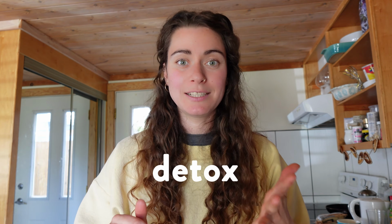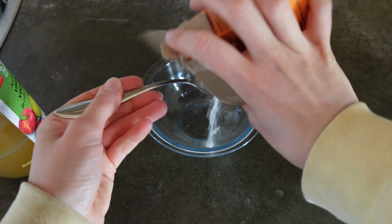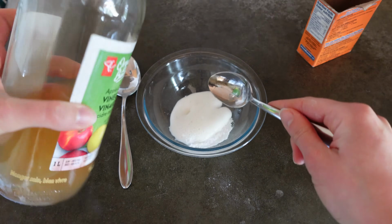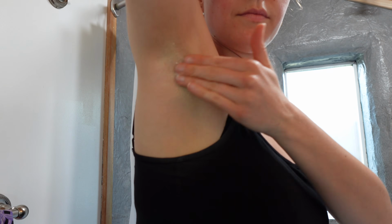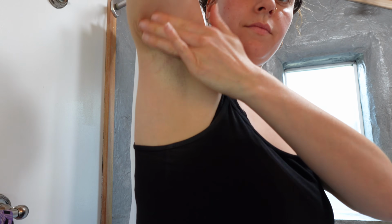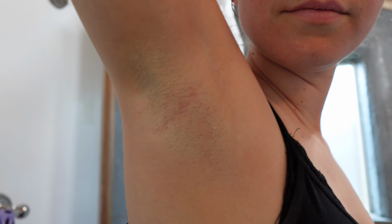One way to stop that or slow it down is to do an armpit detox using simple ingredients that you've got at home. To make the armpit detox, you add 1 tablespoon of baking soda with 1 teaspoon of apple cider vinegar and 1 to 2 teaspoons of water. You apply that to your armpits, wait about 10 to 20 minutes and then rinse it off with warm water and soap. If you've got sensitive skin or you don't want to use bicarbonate of soda, you can also get soap bars with activated charcoal in them, and that works really well as an armpit detox.